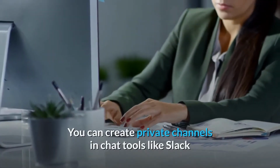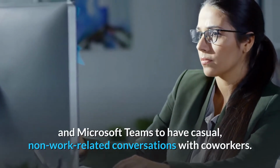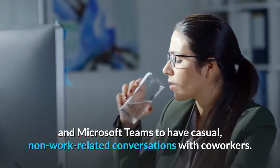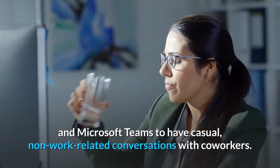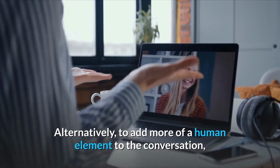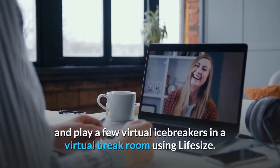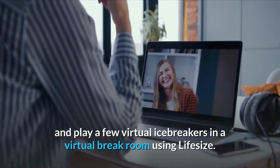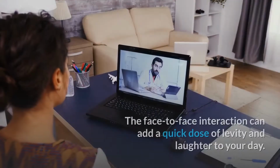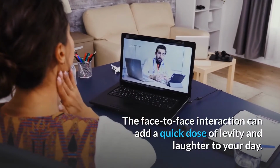You can create private channels in chat tools like Slack and Microsoft Teams to have casual, non-work-related conversations with coworkers. Alternatively, to add more of a human element to the conversation, connect with members of your team and play a few virtual icebreakers in a virtual break room using LifeSize. The face-to-face interaction can add a quick dose of levity and laughter to your day.